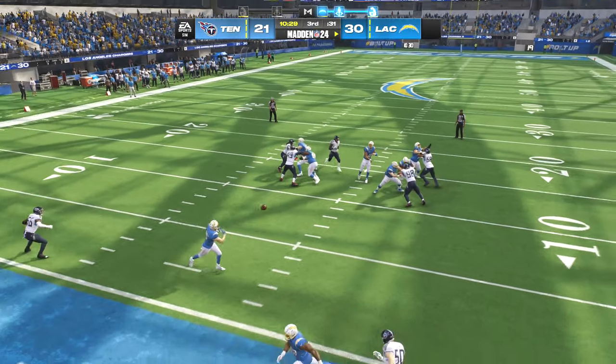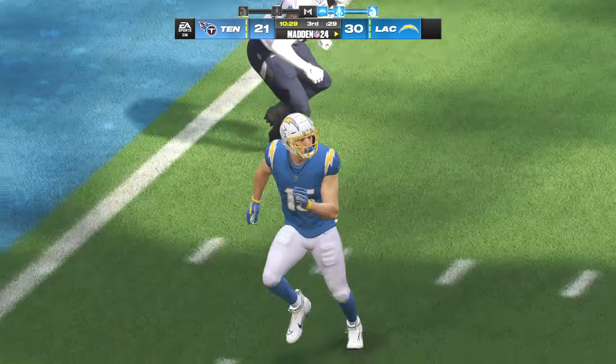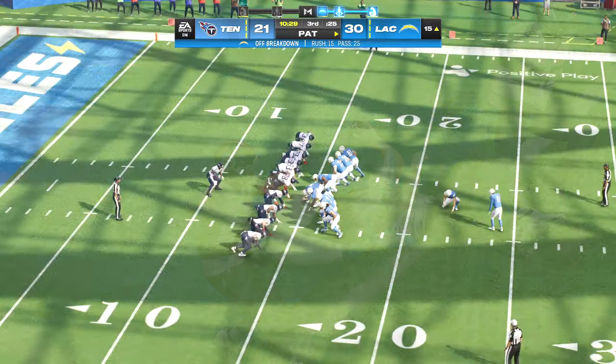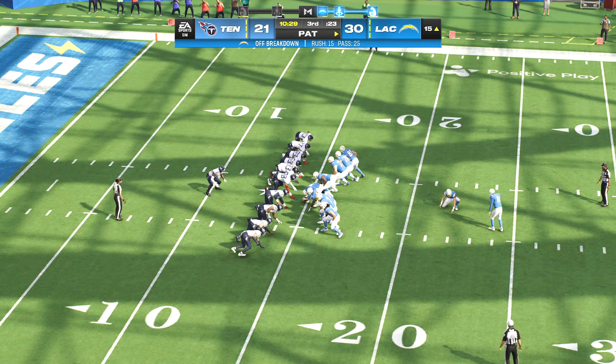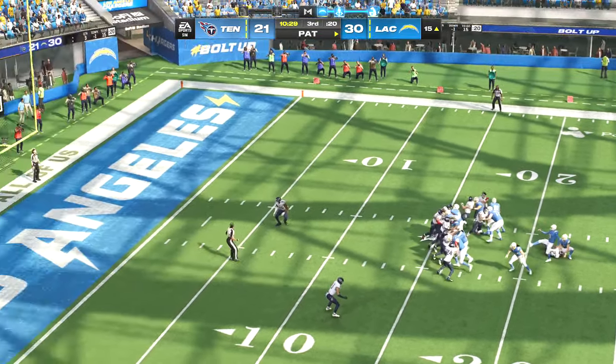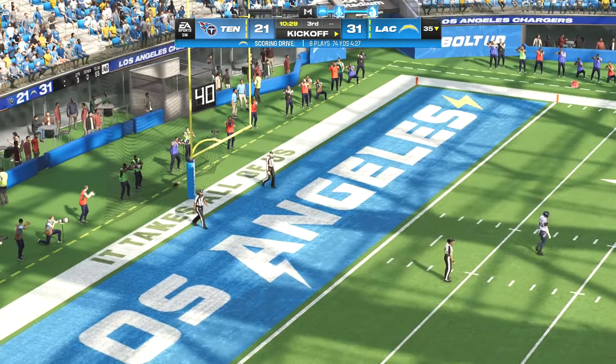And the Chargers take the opening kickoff of the third quarter and drive right down the field to extend their lead. Dicker now to tack on the extra point. And his guys will take a 10-point lead.